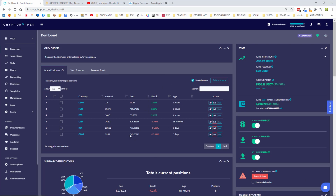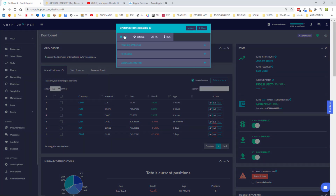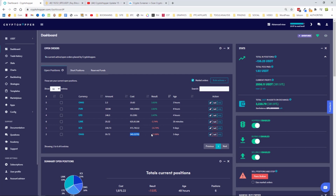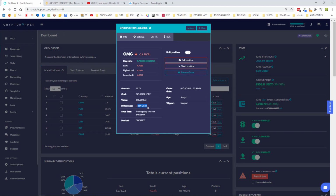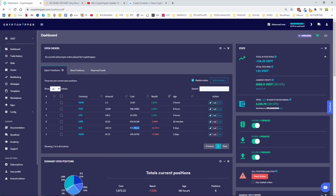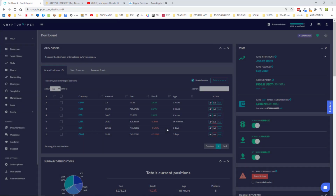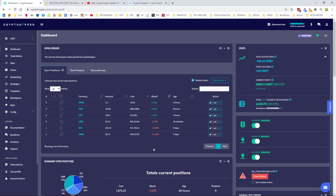Let's have a look at this one here, $471. If I were to sell that now, how much would I lose? That's $70, guys. What about this one? If I were to sell that one, that's $58. $70 plus $60 is what? 130 lost if I just sold these two now. How much for that one there? If I sold that one now, it would be a $23 loss. So we're talking around $150 loss if I sell these now and quit CryptoHopper.